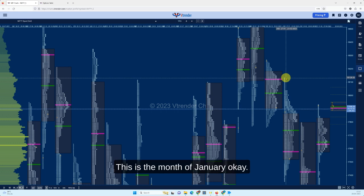Sorry, this is the month of January, where this profile came in. So 18,120 level is the first. There isn't a lot of risk reward for a new swing position building up from here. So allow the market to pull back. If it does pull back, you can get that good entry.